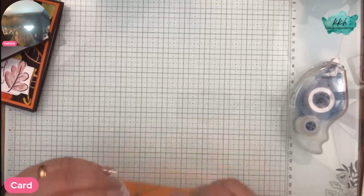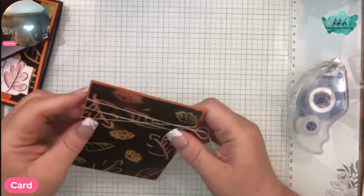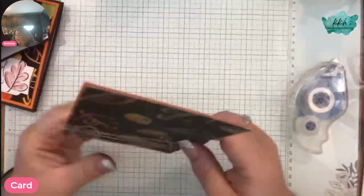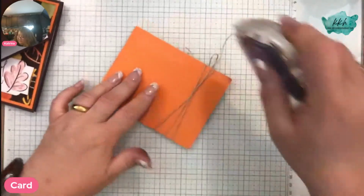See, you really can't screw up paper crafting. Honestly, there is a way to make things work, whether you realize it or not. So, I can screw it up and make it work. Anybody can make it work. All right, now we're going to add it to the card base.